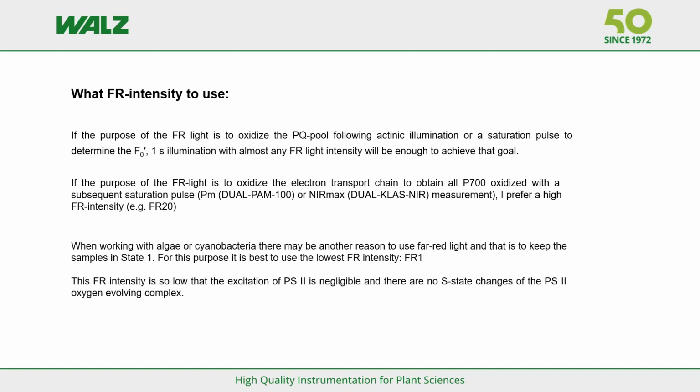When working with algae or cyanobacteria, there may be another reason to use far-red light, and that is to keep the samples in state 1. For this purpose, it is best to use background light of the lowest FR intensity, FR1. This FR intensity is so low that the excitation of photosystem II is negligible, and there are no S-state changes of the photosystem II oxygen-evolving complex.